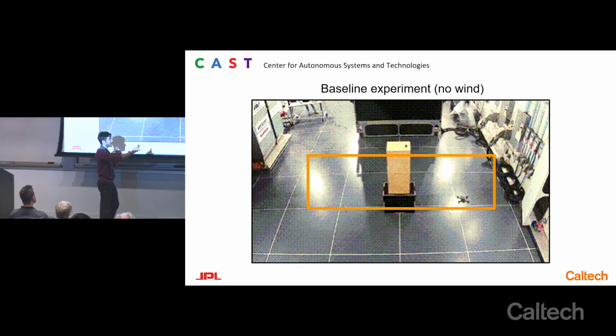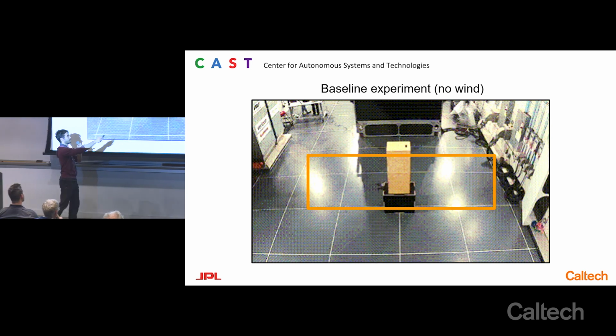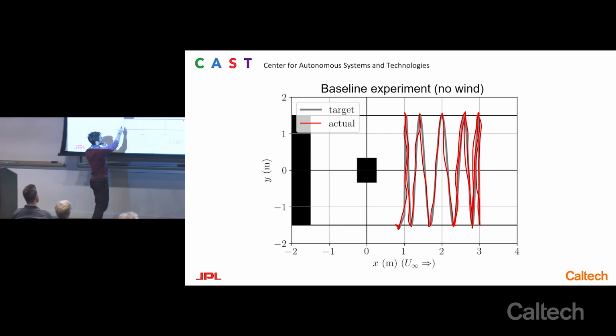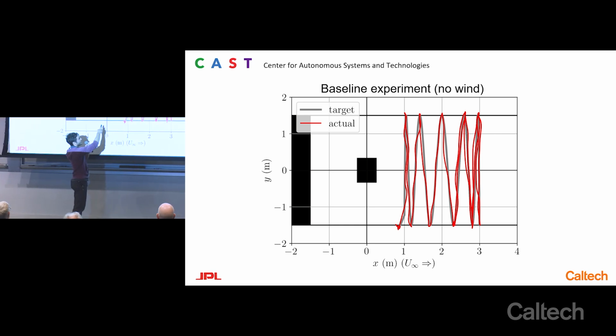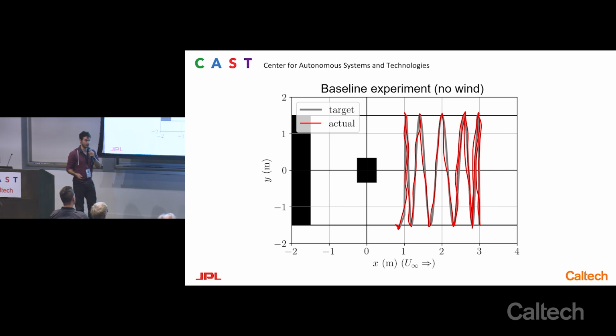And as a baseline, right now, there's no wind, right? So the drone is doing fine, right? You see it just tracks the trajectory. It looks like this. So this is the fan array. This is the footprint of the base of the building. The gray line here is the trajectory we told the drone to follow, and the red line is the trajectory the drone actually followed, right?